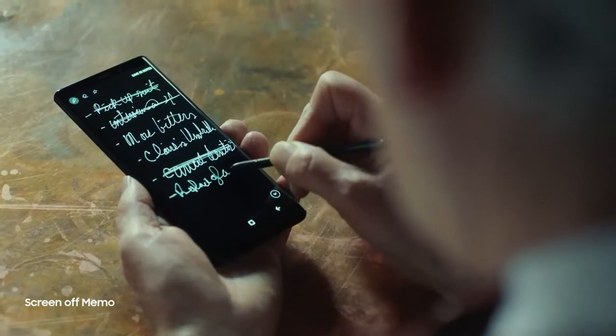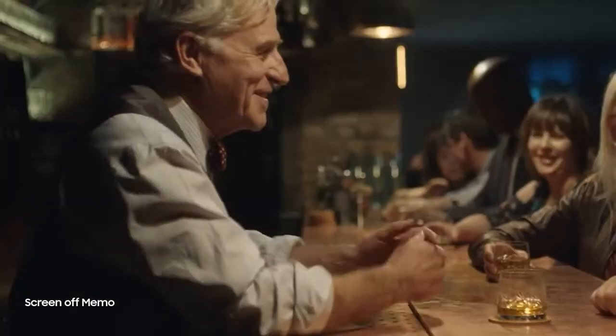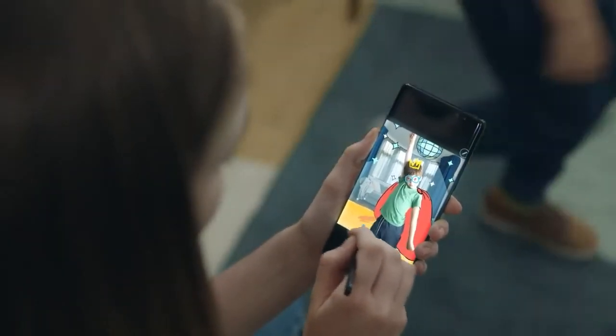You can now start your day organized with reminders. And just double tap to edit again. Unlock the artist in you and bring to life what you can only imagine.